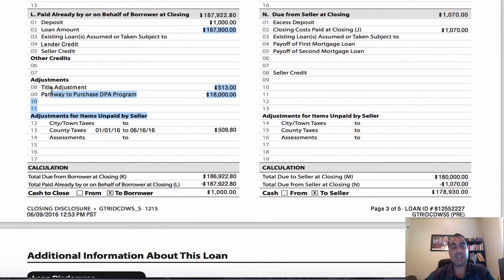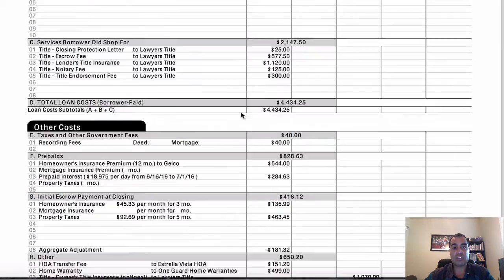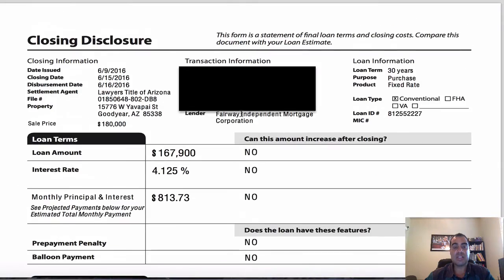You will receive 10% of the sales price. You'll see here Pathway to Purchase down payment assistance program, which is $18,000. Okay, this is what our client received, grant money that doesn't have to be paid back to purchase their home in Goodyear. And I want to come back all the way to the first page, because you'll see this is an actual transaction that my wife did on closing date on June 15 of 2016.